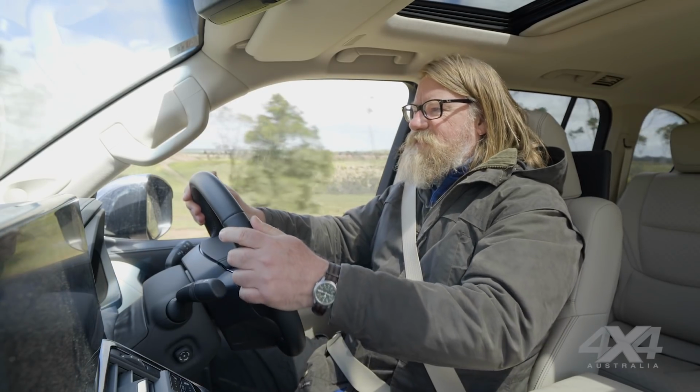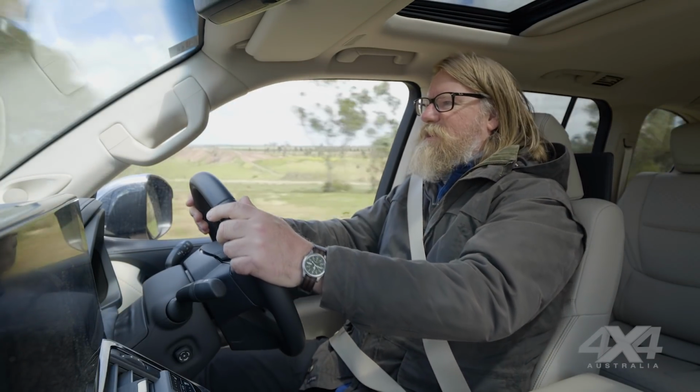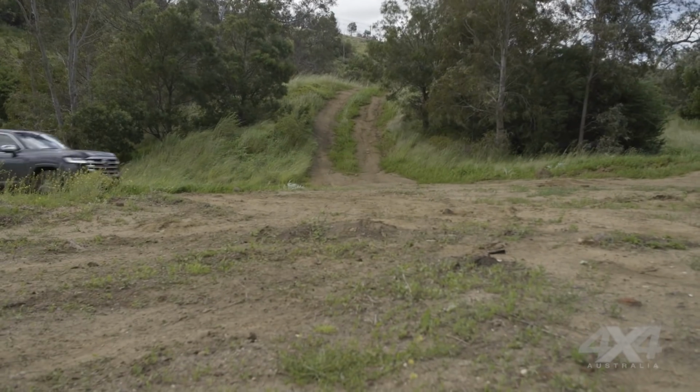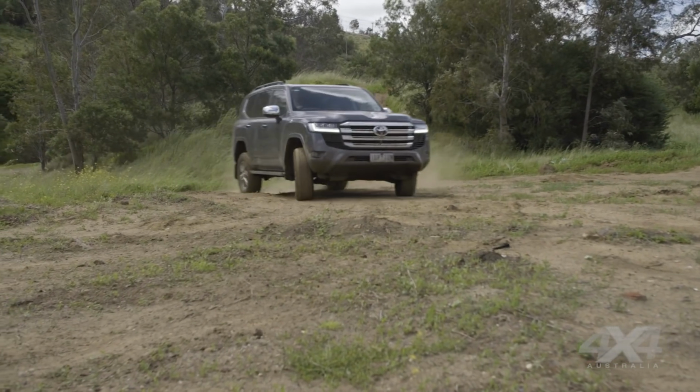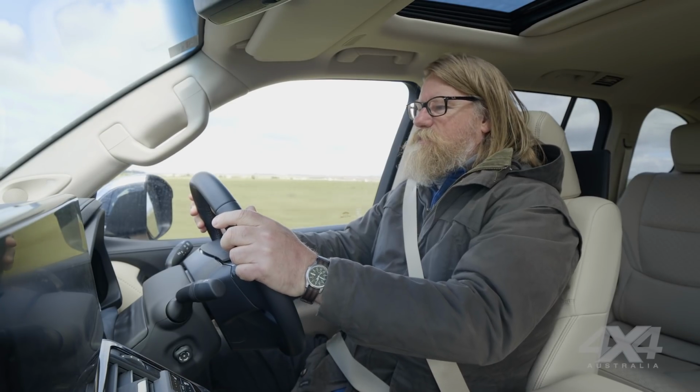One thing's for certain, this V6 diesel engine's got plenty of pickup. You put your foot down and it's pushing you back in. It gets up and boogies straight away. We'll get into a corner here, put your foot down. Sweet as, lovely thing to drive.